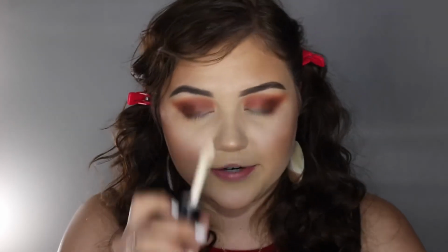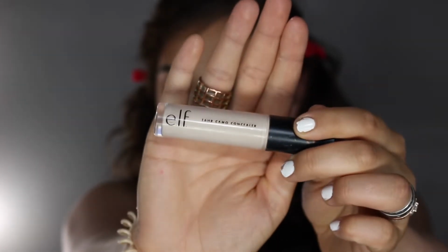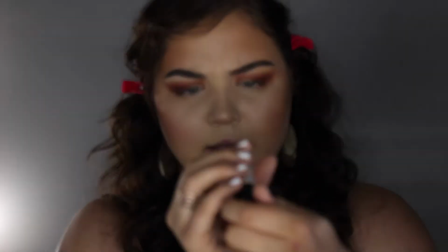Okay, hey guys, sorry about that. My camera died, so I had to let the battery charge for a second. So anyway, to pick up where we left off, I am gonna take my e.l.f. 16-hour Camo Concealer, which looks like this, and this is in the shade Fair Warm.